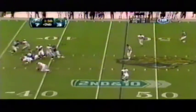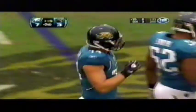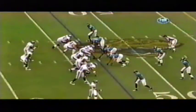Pressure, Vick wrapped up but gets it off to McCoy, and McCoy gets just beyond the line of scrimmage. Aaron Kampman with the pressure. Well, Aaron Kampman, a huge addition for the Jacksonville Jaguars on every level. Number one, the production he brings to the field.